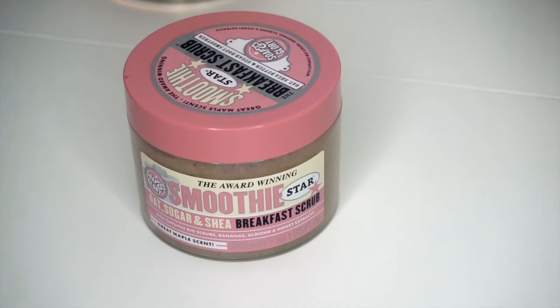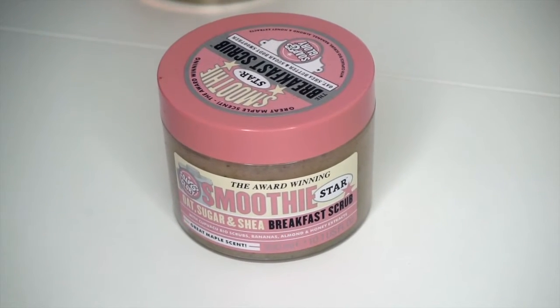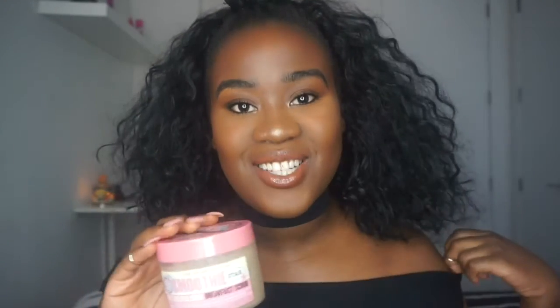So moving on to my skincare, this is anything that has to do with the face or the body. My first favorite for skincare is this right here. This product is a smoothie. It's called the Smoothie Star Breakfast Scrub, and it's by Soap and Glory.